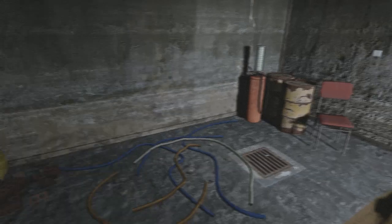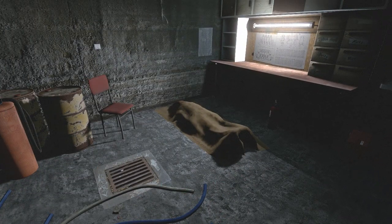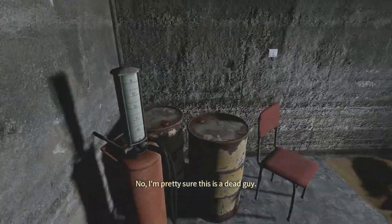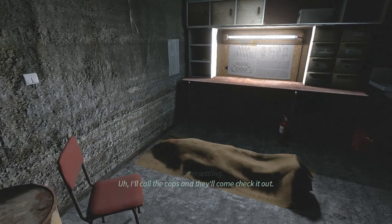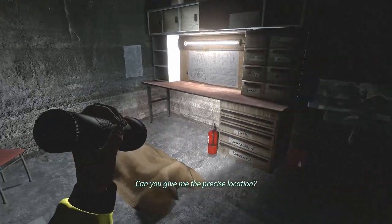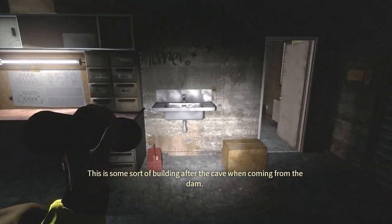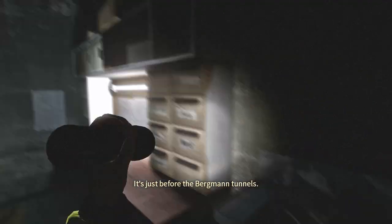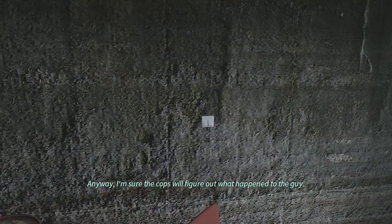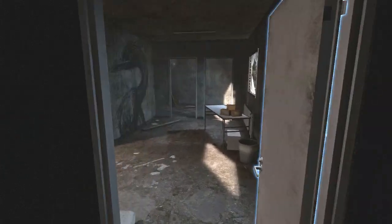Well. Hey, I found a dead body. That's not funny, Mark. I'm serious. You mean like a dead animal? No, I'm pretty sure this is a dead guy. That's unsettling. I'll call the cops and they come check it out. Can you give me the precise location? This is some sort of building after the cave, when coming from the dam. It's just before the Bergland tunnels. Yeah, I know the place. Anyway, I'm sure the cops will figure out what happened to the guy. Just continue on to the tunnels. Alright, if you say so.